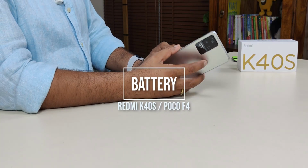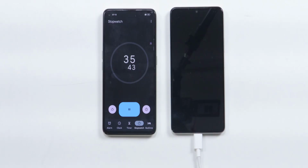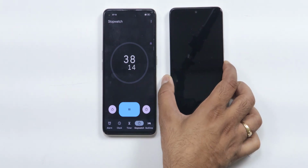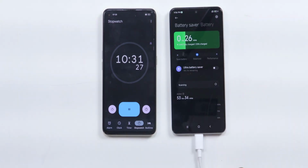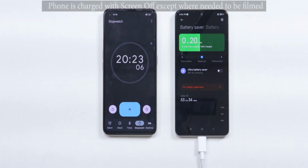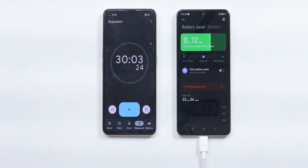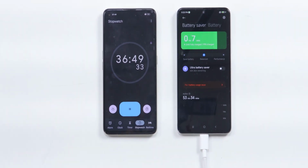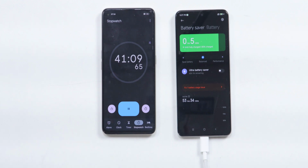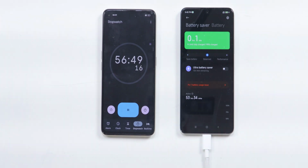Moving on to the battery, this phone comes with a 4500 milliamp battery. Of course, there will be no wireless charging. In the box, you will be getting a 67-watt fast charger. That means this phone supports fast charging. According to the company, this phone should take around 38 minutes to charge from 0 to 100%. In my case, it's not really very fast charging. In the initial 10 to 15 minutes, this phone charges super quick, like we have seen on the Super Dart and the Superbook charger. But after that, it takes time, and in the end, I was able to charge my phone completely in about 56 to 57 minutes, which is clearly way higher than what the company is claiming.